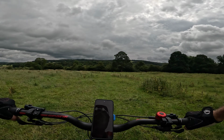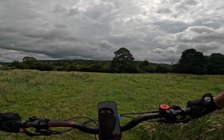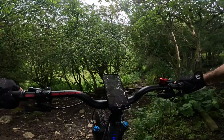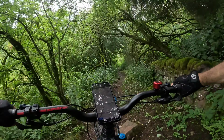What I've found with the amount of routes I've done from different books is that people tend to use the same trails, they just link them up in different ways, which makes a route seem completely different. So although most of what I've done today I've done before, it's just in a different format, which makes it interesting when you don't know what's coming up. Quite a rocky section, this bit.